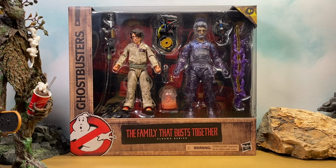Here we have the brand new Target exclusive Ghostbusters Plasma Series, The Family That Busts Together 2-pack from Hasbro. And I am so excited to see this and to have it in hand. These have been locked down, held for today. I have checked lots of stores, and they are not putting them out, at least not here in Columbus, Ohio. This wasn't even on the shelves. It came out today, but I had to have someone go back and get it.